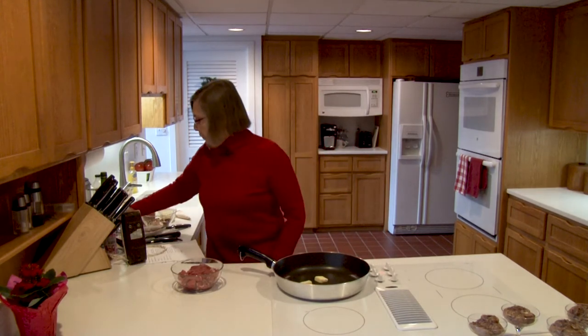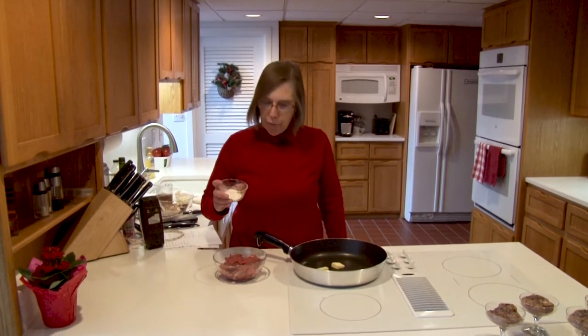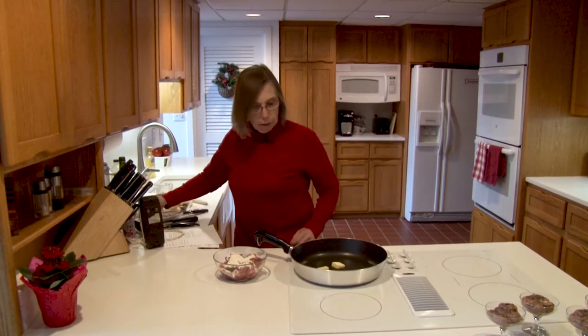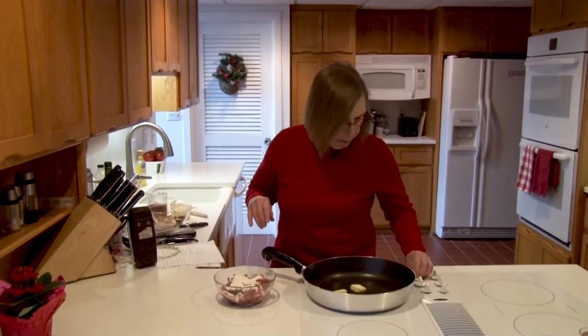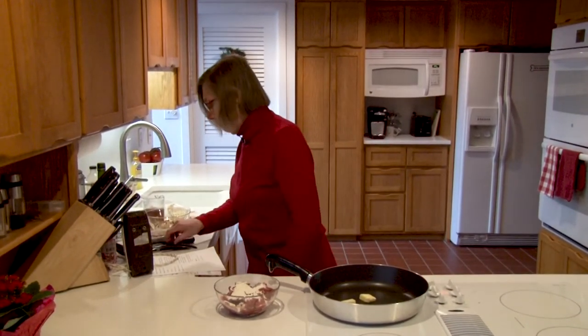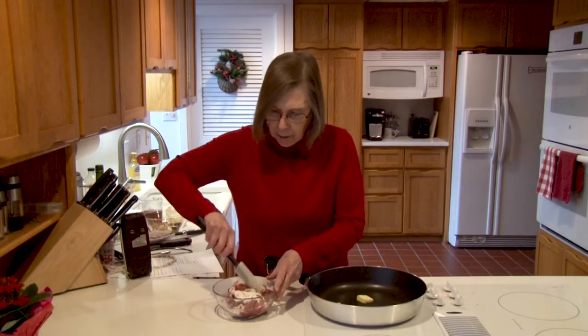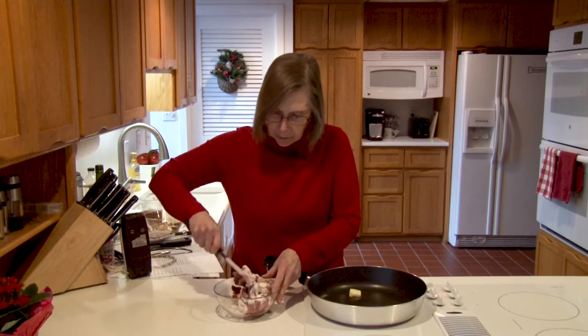And I'm heating up 2 tablespoons of butter, and I have thinly sliced beef sirloin, and I have 2 tablespoons of flour and 1/2 teaspoon of salt that I'm going to mix in with that meat right now as my 2 tablespoons of butter melts and the pan heats up. And I'm just going to mix this to kind of coat the meat with a little of the flour and salt.